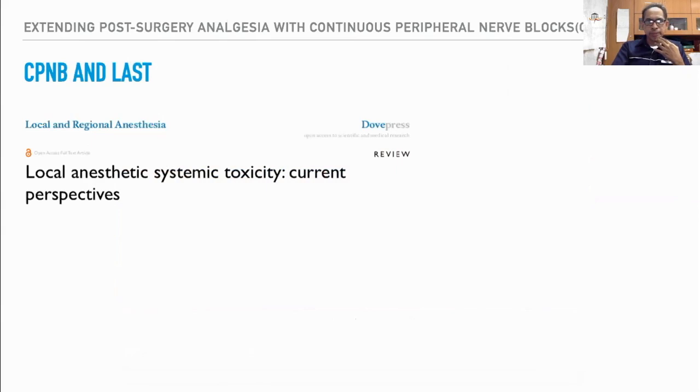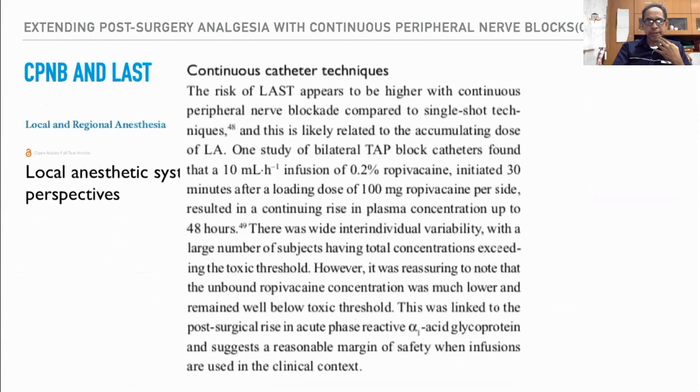And the other concern that papers reviewing the continuous catheter technique raise is the worry about local anesthetic systemic toxicity. Although it's quite rare nowadays to have LAST, you have to be careful, especially with interfascial plane blocks where we inject a high volume of local anesthetic, and if we continue with a high rate of infusion. It's quoted here: one study of bilateral TAP block catheters found that a 10 ml per hour infusion of 0.2% ropivacaine, initiated 30 minutes after a loading dose of 100 mg ropivacaine per site, resulted in a continuing rise in plasma concentration up to 48 hours. And of course, there is individual variability.